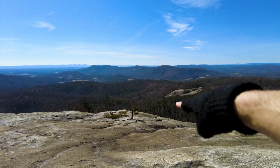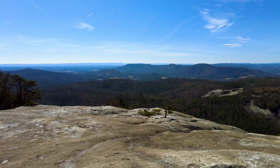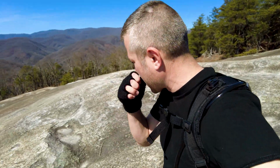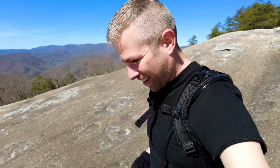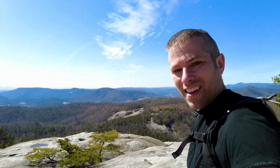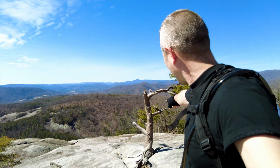I think I'm gonna make it to that little tree right there and then come back up. Just because it feels so awesome to walk around on this potted boulder that is Stone Mountain. I made it to the tree. Can you see that? Right there. There it is.